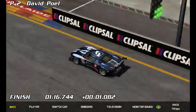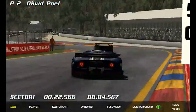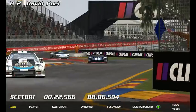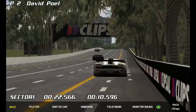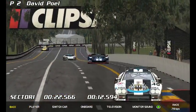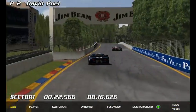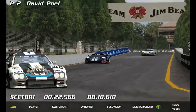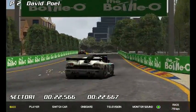So David Poole flashing the lights at Mike Greatrix. Don't think Mike's going to let him through. Oh, Mike just takes it all kinds of wide. Figures, let me get the heck out the way. I heard you, Jack. There you go. He did. He drove right into the chicane. Yep, I don't think the CC committee is going to penalize him for that, just for getting out the way.